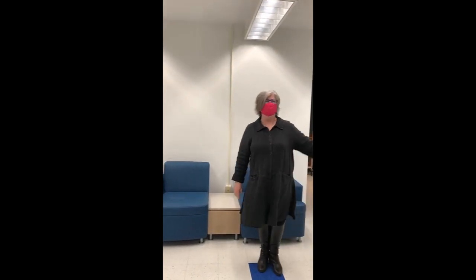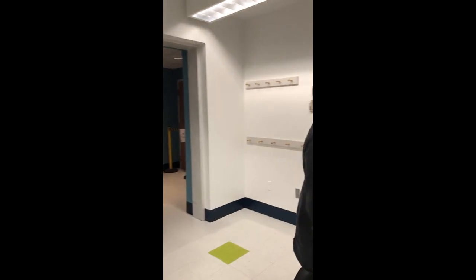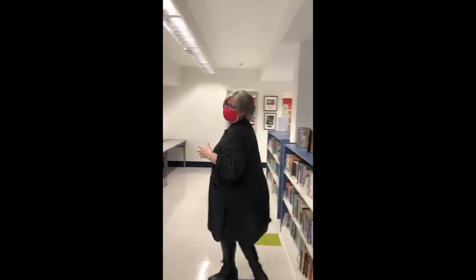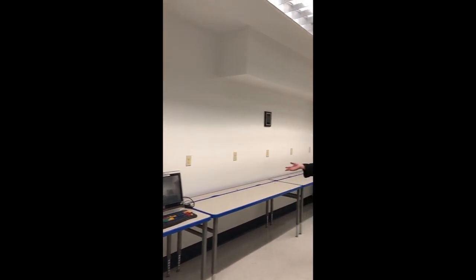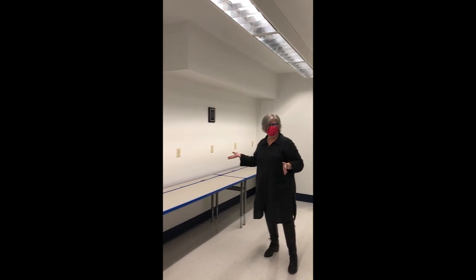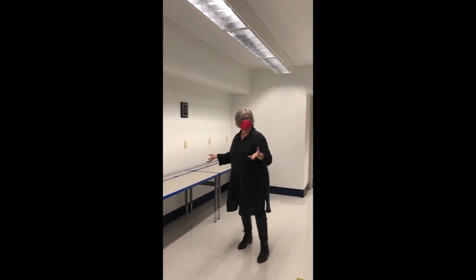We have over here our new Children's Computer and Collaboration Center. The Rotaries were very instrumental in this space. As you can see, we have brand new tables. There's lots of room for all of our computers, chairs, and we will have a wireless central printer that everybody can use when they're down here.